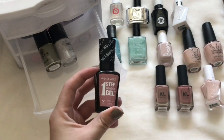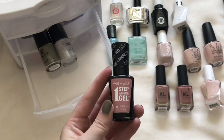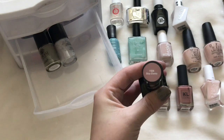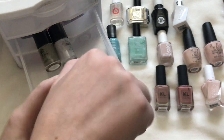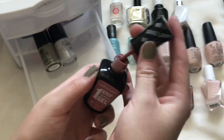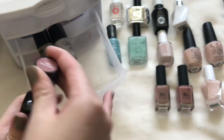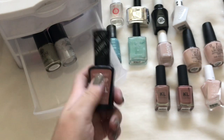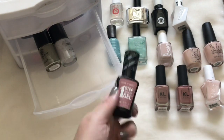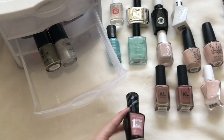And my last neutrally pink color is the Wet n Wild One Step Wonder Gel, and this is in the shade Stay Classy, and this is pretty much exactly what the sticker on the bottle is. It's just a nice neutral pink color. It's pretty much an exact middle shade between these two. If you mixed these two together, it would be this color, and I really like this on my nails.